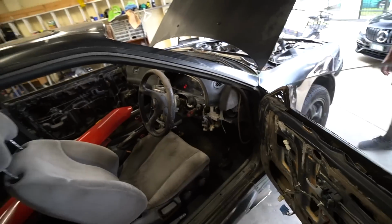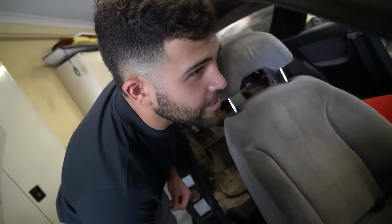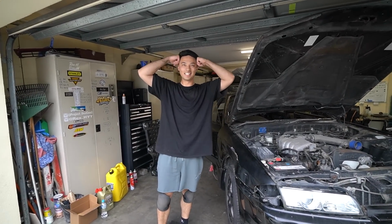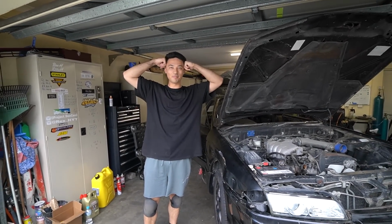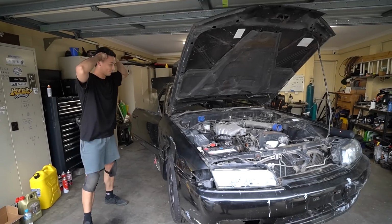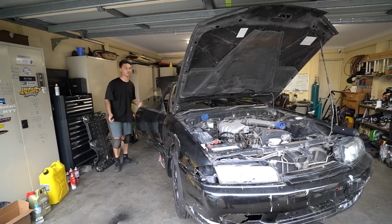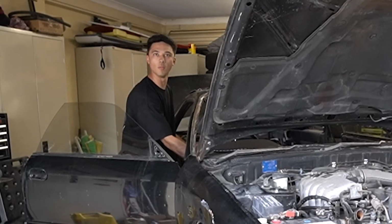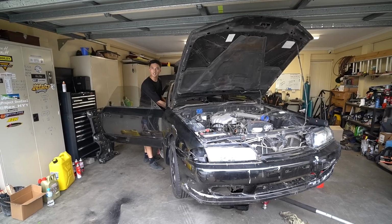We're gonna check engine light, but let's not check engine light. I guess from here we're gonna turn the key, man. I can't believe it, man. I'm so scared. If this runs, if it even cranks, I'll be shocked. Oh my god. It's cranking.